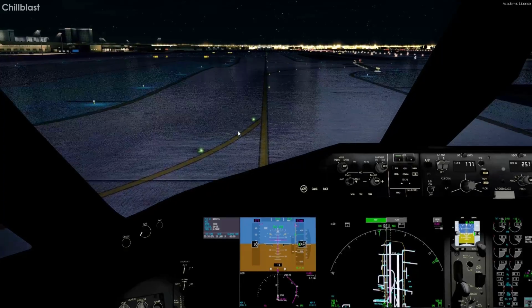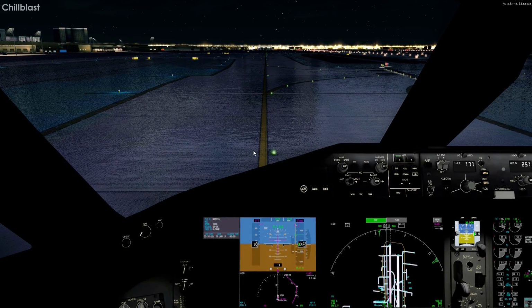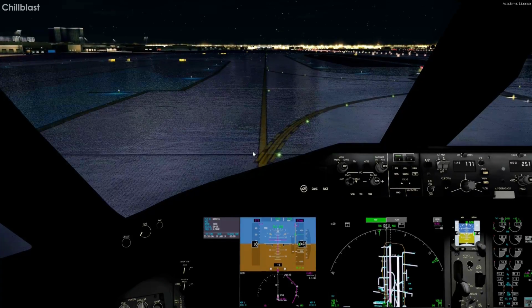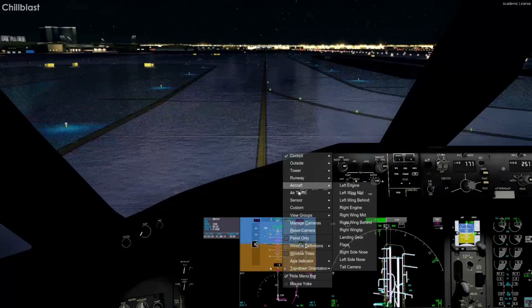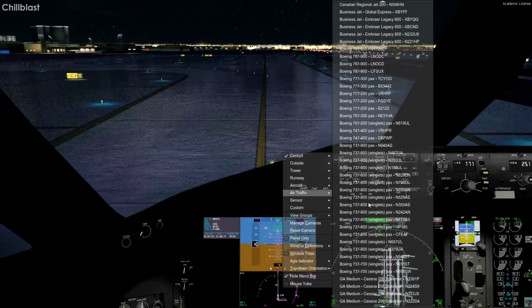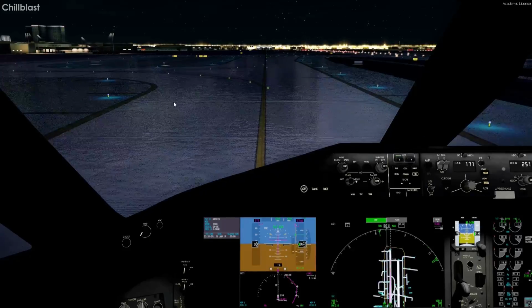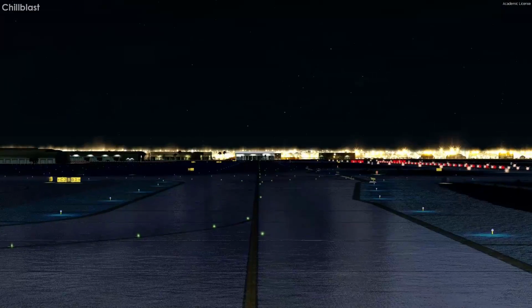Right, not long. 0.5 of a mile left to taxi. Taxiing at 20 knots. That was a lag spike just loading in all the aircraft. There you are, there's a lot of it as you can see. Jeez. Jeez Louise. Right. Where is that even from?